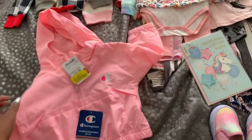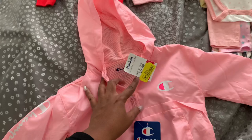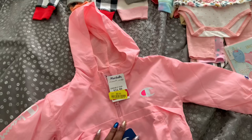And then they also had this Champion windbreaker for the springtime. And even the cashier was like, who told them to mark down the spring and summer stuff? Ma'am, I don't know, but put it in my cart, okay? This was marked down to $8 and I just loved it. This is a pullover. It's really, really cute. And I got this in a 2T so she can fit that in the springtime. Big old baby girl right there leaving the room.